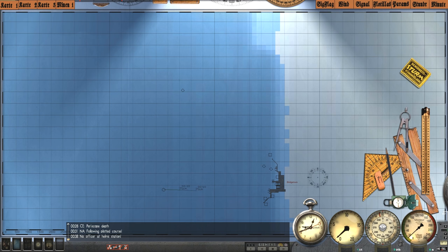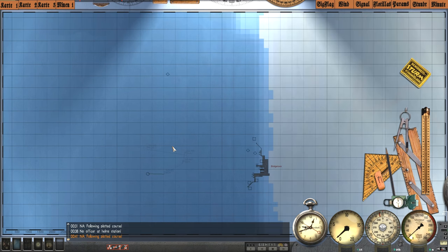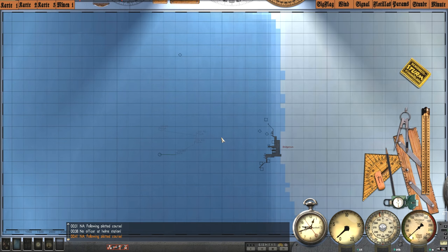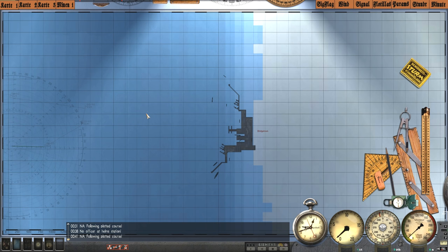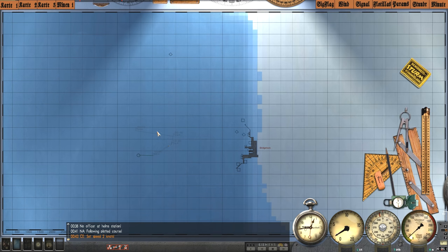Let's go ahead and plot a course, and we're going to swing around and try to hit this thing with an aft tube. I think that'll be best, and we'll already be turning away from the harbor once we let the torpedoes go, which is a pretty good move in my opinion. So let's go ahead and try to make this work. Let's go standard.